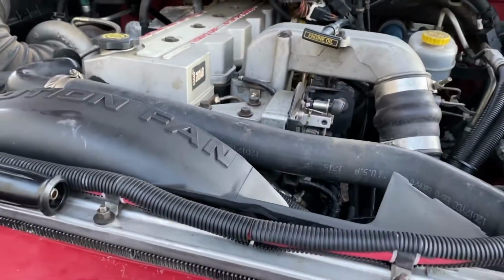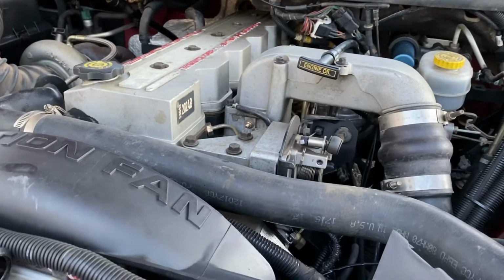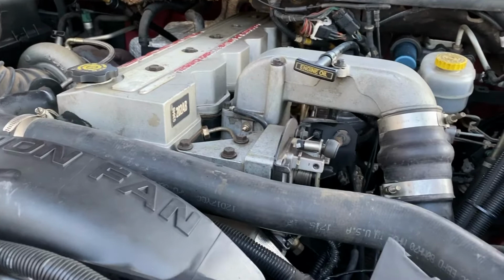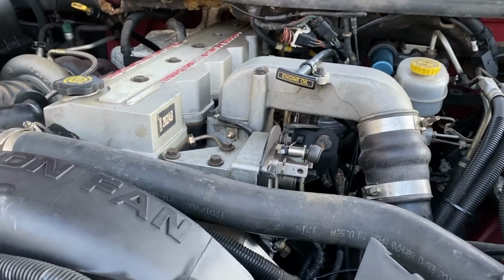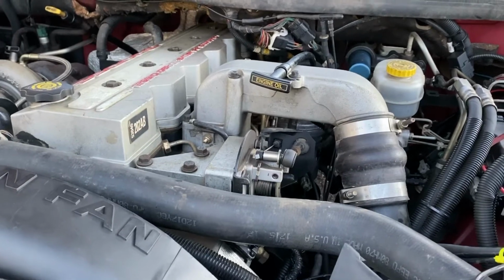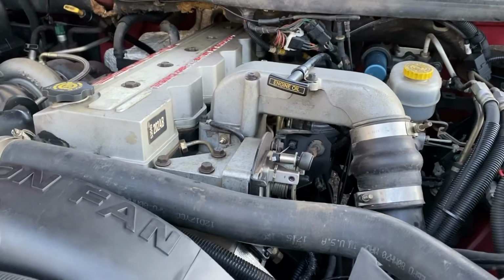I actually am going to my friend's house tomorrow where he's got a fuel pressure gauge. I had one, but I sold it because I'm not a mechanic anymore for a living. So I'm going to use this fuel pressure gauge, and I'm going to pop it on here and see where I'm at. I know that the guy did replace this pump with an aftermarket. Not sure which type. I got to get under the truck and figure out which kind he replaced it with.